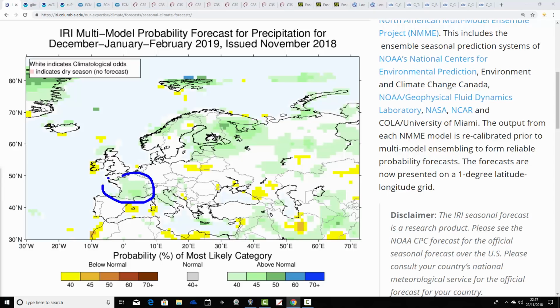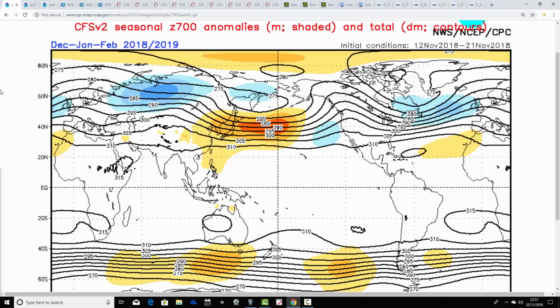Some parts of France are being forecast to have above normal precipitation in terms of probability. The UK is coming out with sort of an average probability for this winter. Ireland is forecast to be a bit drier than average. Parts of Scandinavia, a bit of a mixed bag up there. So not clear-cut signals for precipitation, but average temperatures are expected. CFS V2 is looking like that.